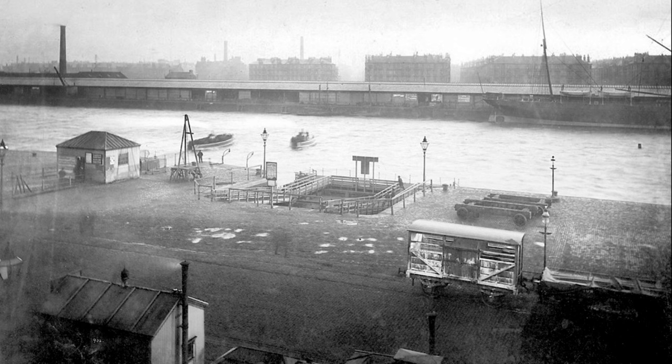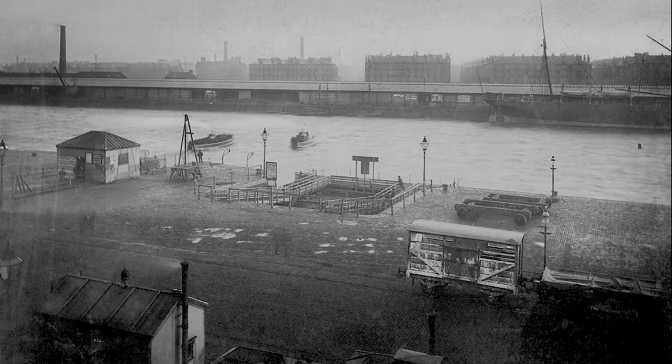This is another view of the ferry terminals at Finnieston, this time in 1889. Before steam passenger ferries were introduced in 1868, the passenger ferries at this location were rowing boats.